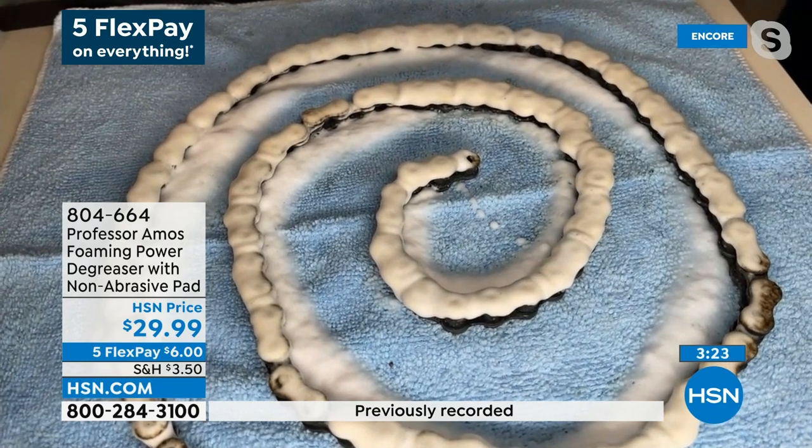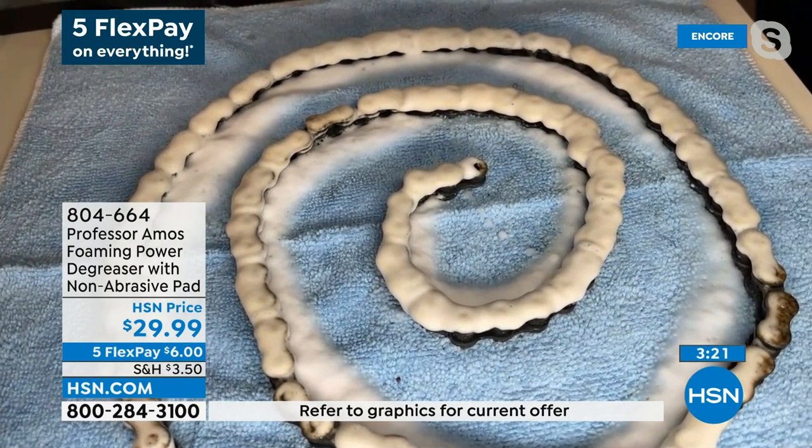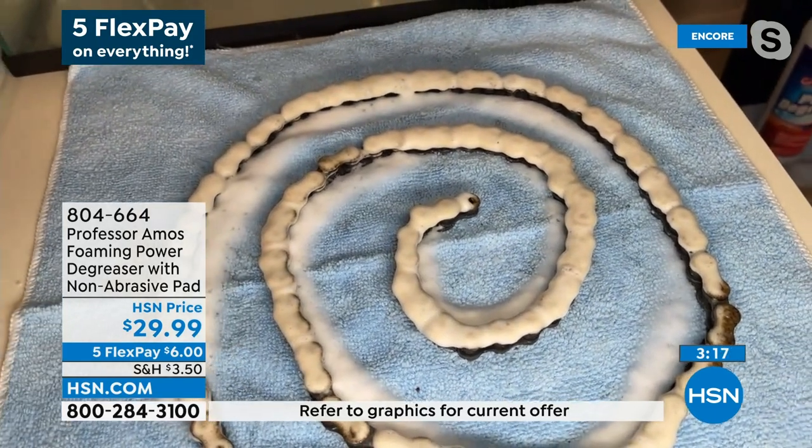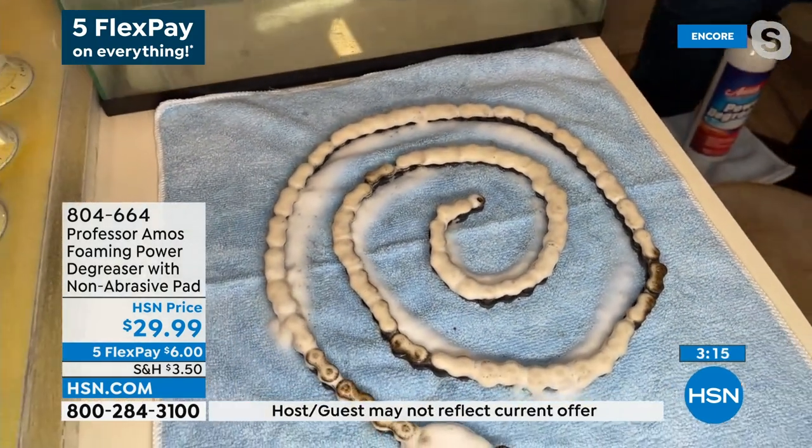Now, you leave that sit for about 2 minutes to break down greases and oil. Maybe you have rust or corrosion building up on there. Leave it sit, let it break it down.